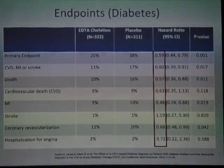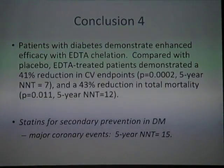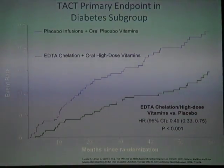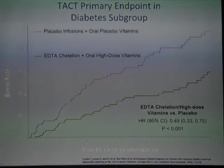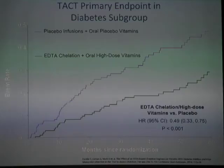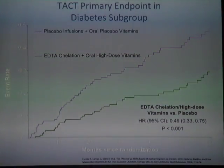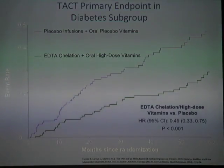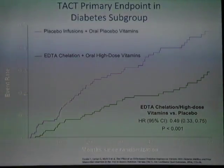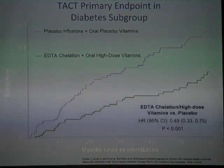Okay, I'm going to go on to this one here. Conclusion 4. Okay, here you can see the chelation group and high-dose vitamins versus the double placebo group. And you can see, on the lower graph, the improvement is not only at the beginning. This is the number of months they followed out. They were only treated during the first 18 months.